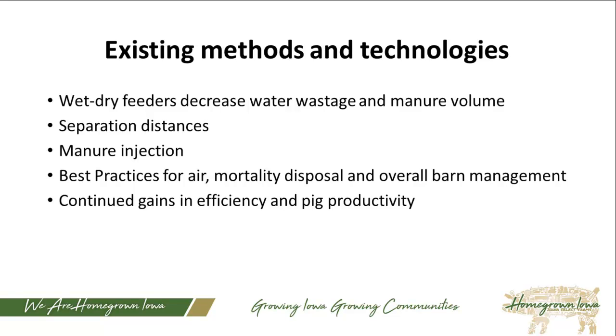And along with that, something that we maybe don't talk about with environmental stewardship too much is just the continued gains we see in pig productivity and the efficiencies of those pigs. We're producing more pounds of pork with less inputs all the time, and that's good for the environment.